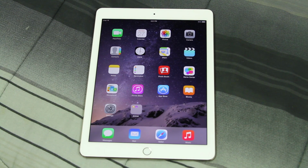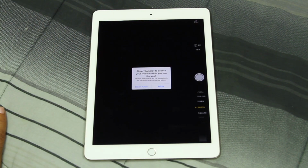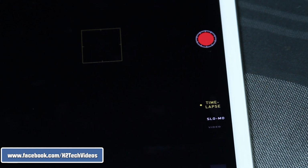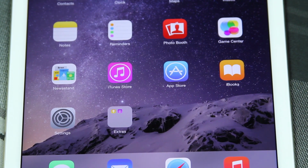Next thing is going to be from the camera modes. So on the iPad Air 2, you do actually get access to a few extra camera modes that you do not get on the iPad Air 1. One of them being the slow-mo video option, so you can now do those slow-mo videos. And you also have access to a burst mode for when you're just taking general pictures, which has to be activated via the settings. But those are 2 differences that you do get on the iPad Air 2 that are not available on the iPad Air 1.